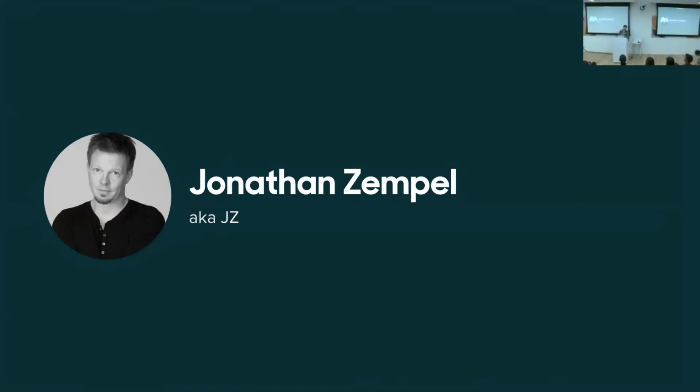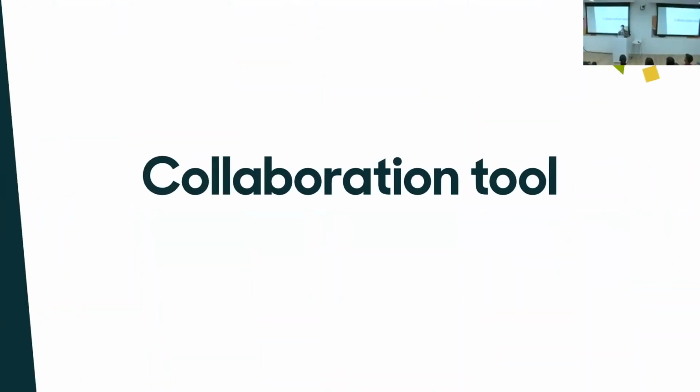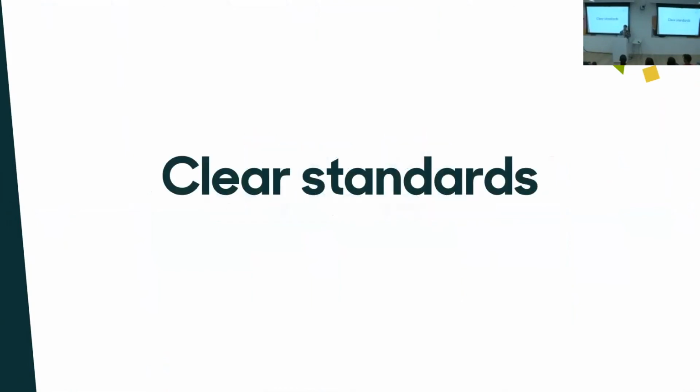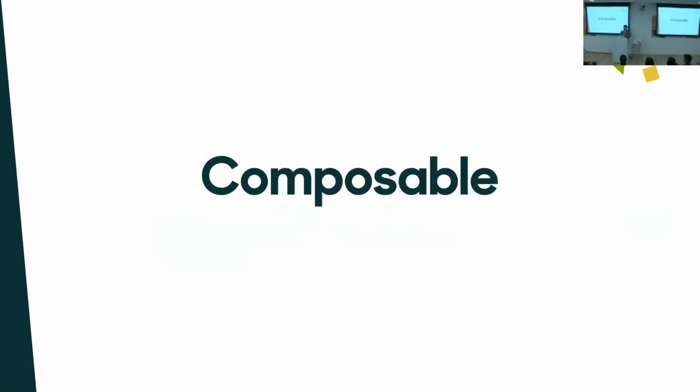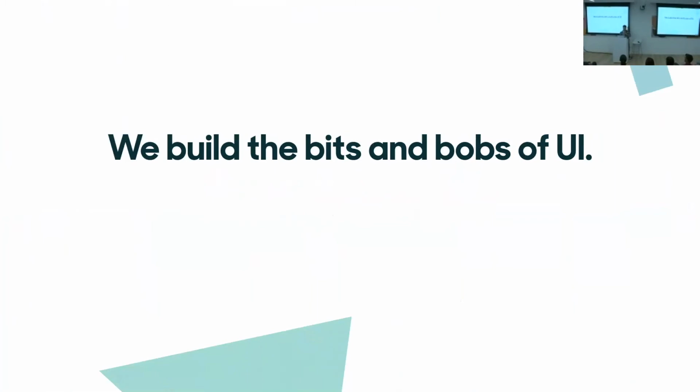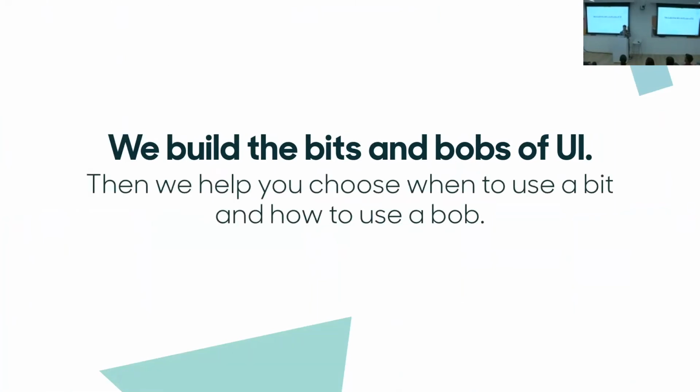I'm Jonathan Zempel. I'm the Director of Design Systems at Zendesk, and tonight we're going to talk about design systems. So, what is a design system? Maybe a formal definition: a design system is a collaboration tool made of reusable components, guided by clear standards, and can be assembled together to build any number of applications. Or as I like to say, we build the bits and bobs of Zendesk UI, and then we help you choose when to use a bit and how to use a bob.